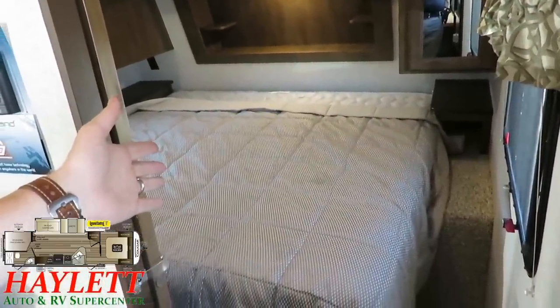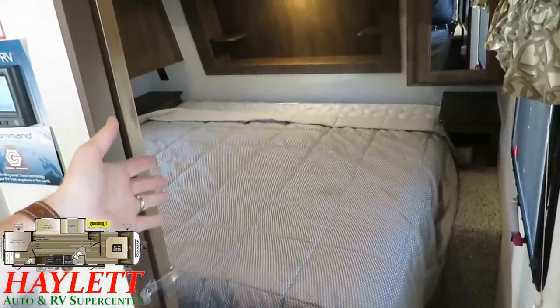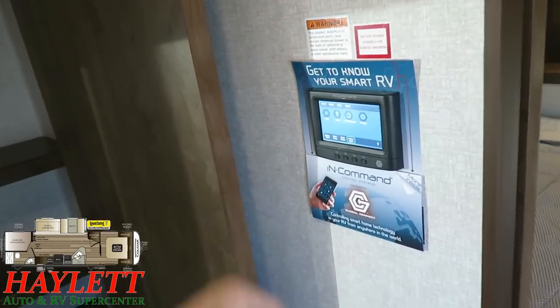If you wake up at night and you forgot to close the awning and it's windy and you hear the awning banging around, you can grab your phone and close your awning. You never have to get out of bed. The things that this can do are exceptionally cool and awesome.